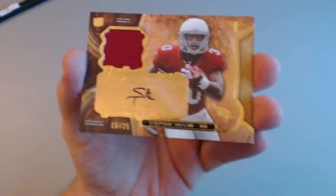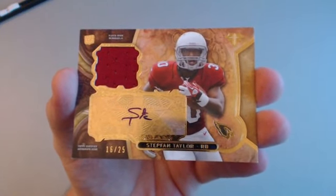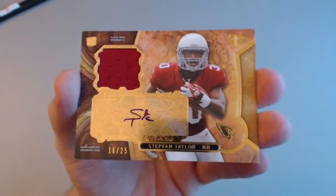All right, guys, and behind that, we will have another low number, a Stephen Taylor rookie auto patch to 25. What a box. A 1 of 1, a 3 of 9, a 10 of 10, and a number to 25. That is disgusting. All West Virginia. There you go.